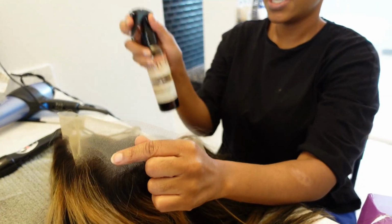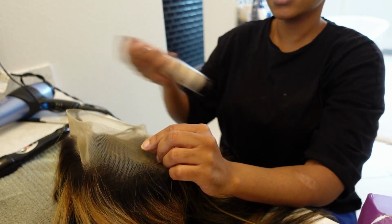So this is the True Match Lace Tinting. I have it in the color bronze.